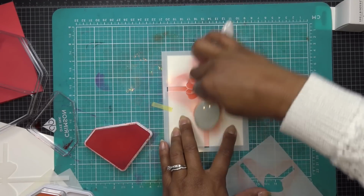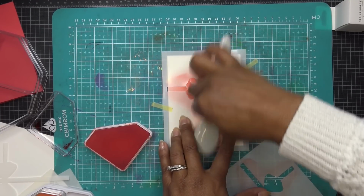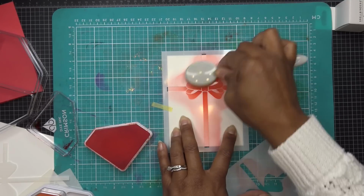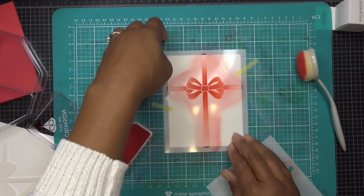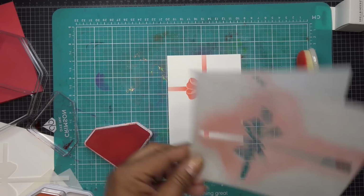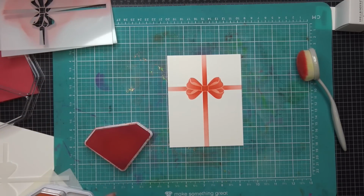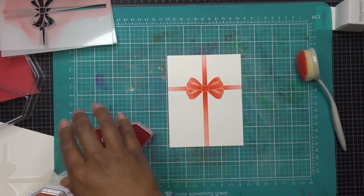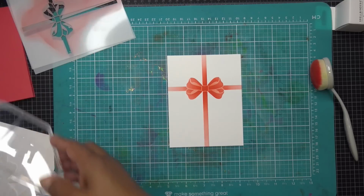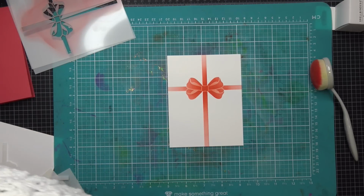Again, I'm always starting in the center because that's just how I prefer to do that. And blending out towards the tips there. Look at that, so pretty. Okay, I can rinse these off later because again, they're just water-based inks. They don't super stick.